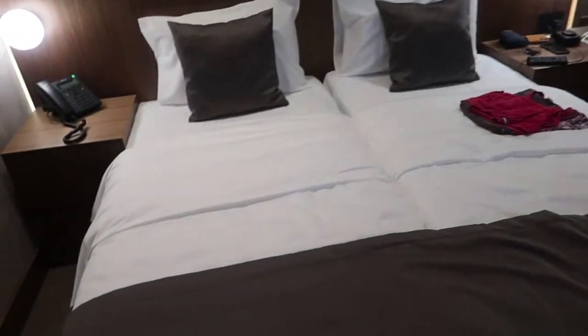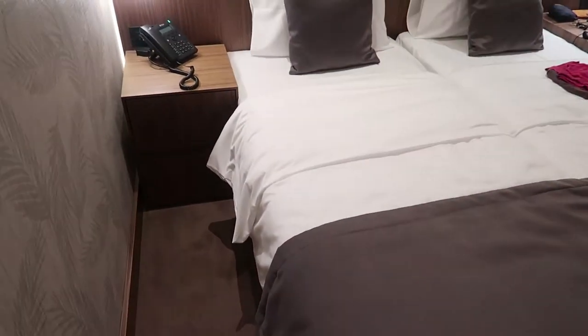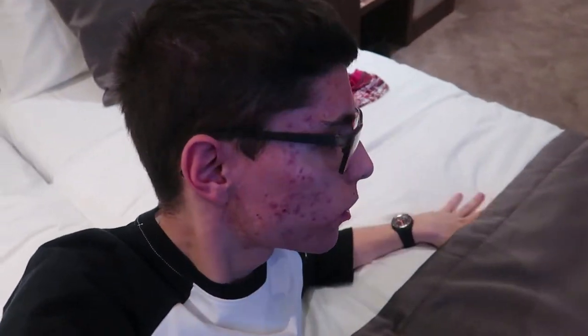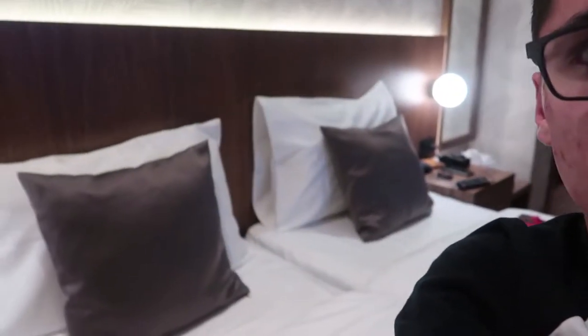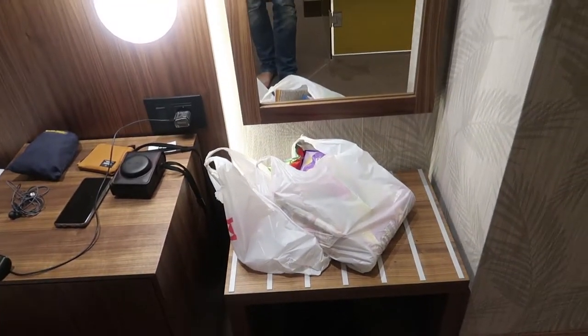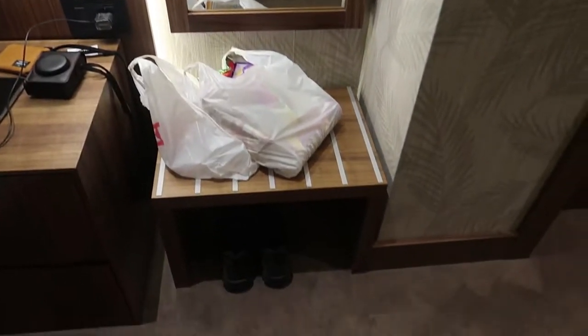This is the bed. I actually wanted a single room, but I still got two beds, so I can easily jump on the bed like this. The bed is really comfortable, it's not too firm and it's not so soft. It's around medium, I think it's cozy. And for every bed, there are two pillows. And here you got also a mirror. And here I got some stuff of mine and my boots as well.